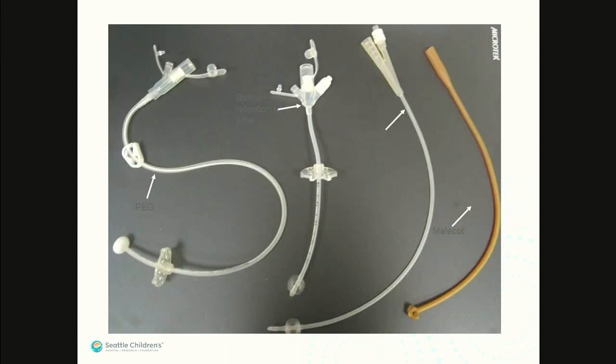Here are some of the long tubes. So let's use my pointer. So this one right here on the left, this is a PEG. See this soft silicone mushroom thing? So that's what's holding the PEG on the inside. Here's the bolster that you see on the outside of the skin. That was placed down through the mouth initially.